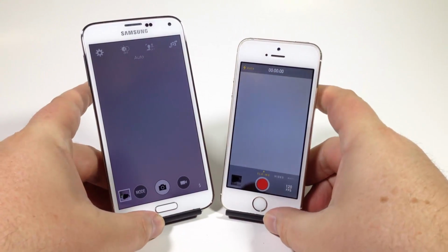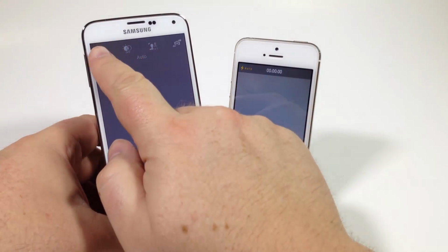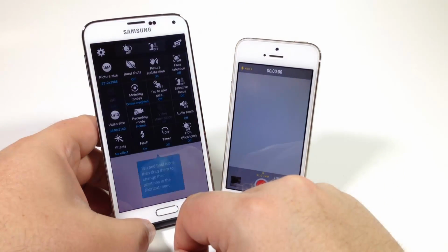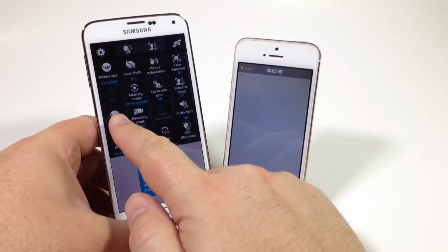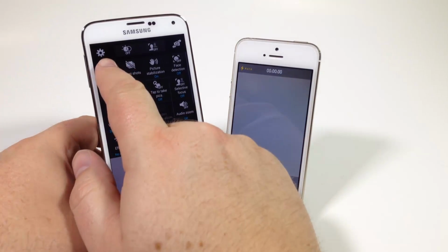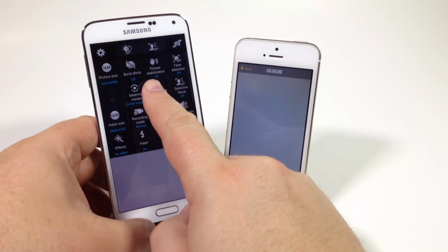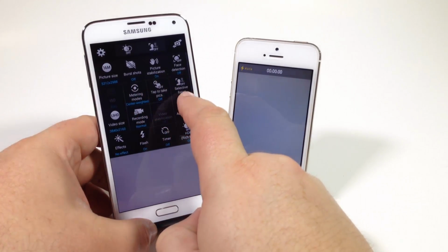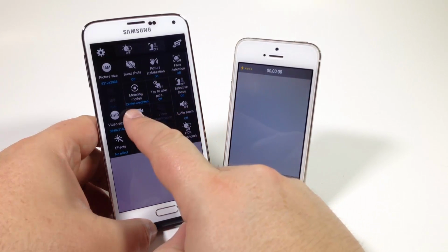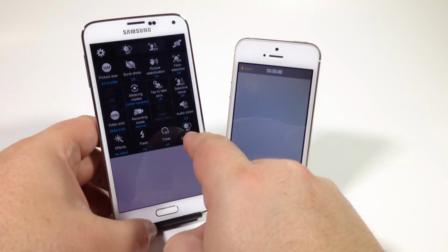Camera-wise, let's talk about the cameras. We're not going to get into the cameras too much. You have a 16 megapixel camera with the Samsung Galaxy S5, and with the iPhone you have an 8 megapixel camera. You can see some of the cool features that they have here. Now with the Samsung Galaxy, you can do up to 4K video, which just blows away the iPhone's technology. 4K video, which is great.